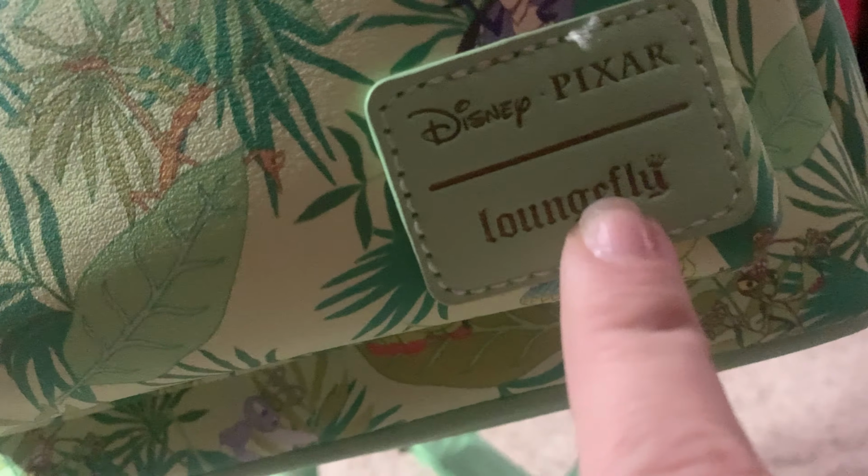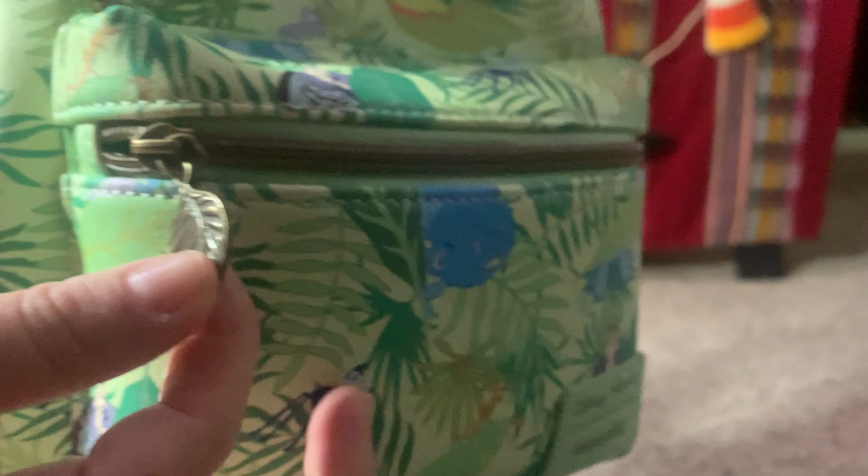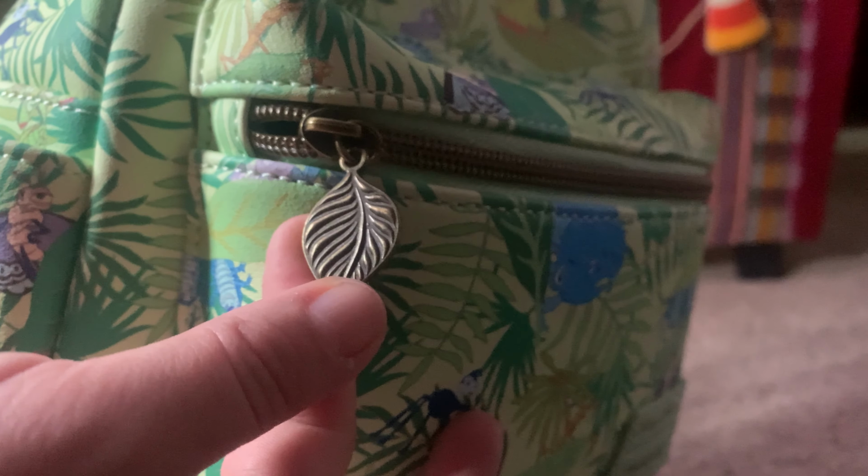And these Hot Topic ones, it's not metal like the other Loungeflies. It's like faux leather material. Usually these cheaper Hot Topic Loungeflies, they don't have pockets, but this one has pockets on both sides. And also, this one has this cute charm that is a leaf.